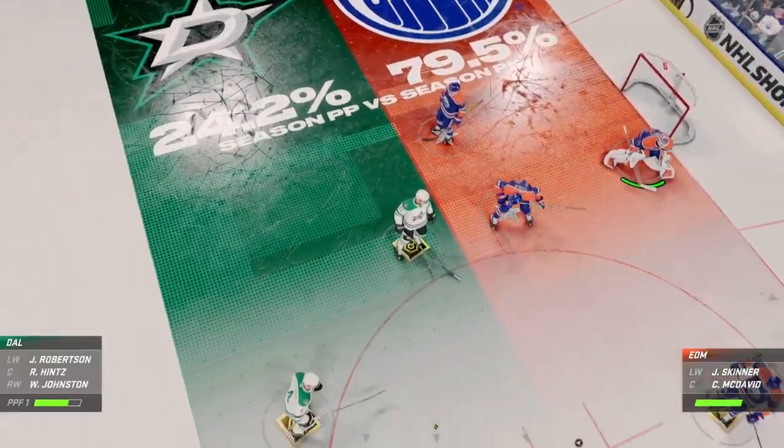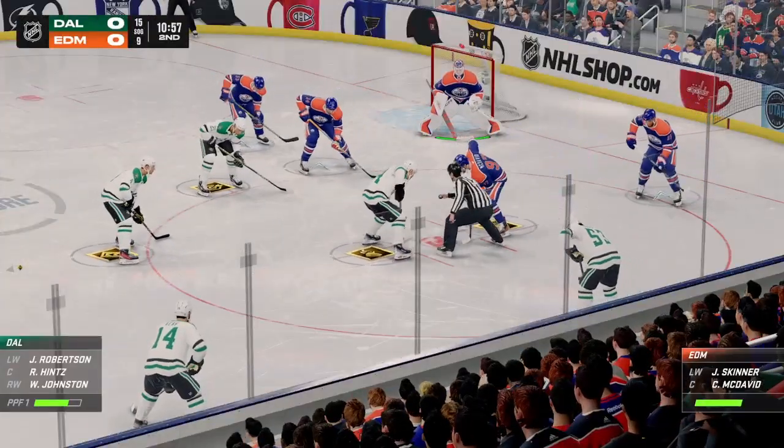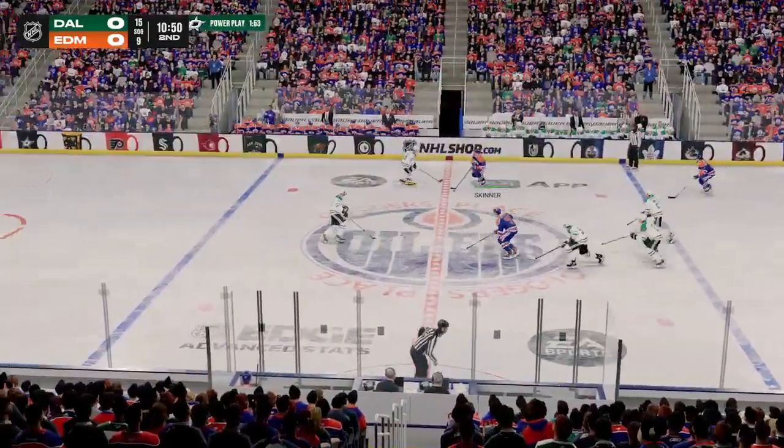Power play unit comes out for the faceoff. Scoreless game right now, James, but an opportunity on the power play. You have to find a way to convert. Move that puck quickly and open up lanes.